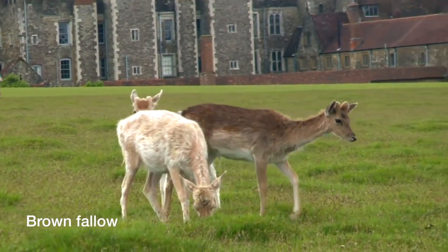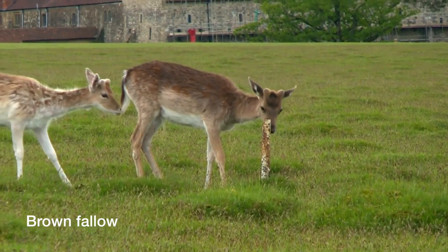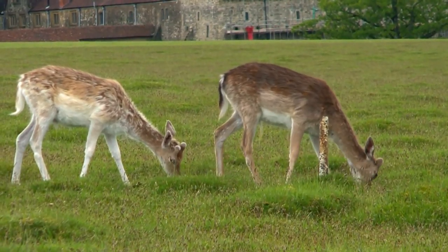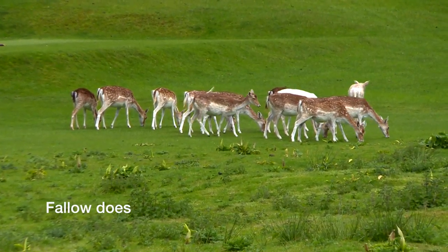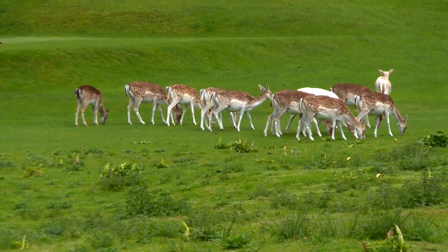There are 2 million deer estimated to be living in the UK. There is a variety of different deer in the United Kingdom, 6 species. Red and roe deer are native to the UK, whereas Chinese water deer, muntjac and sika deer are all non-native and were introduced.